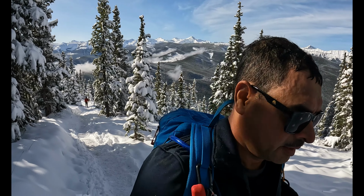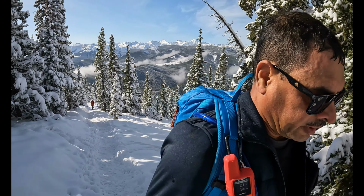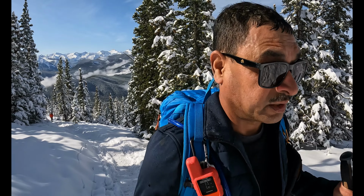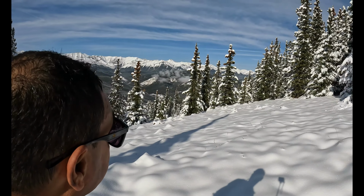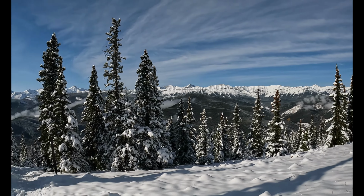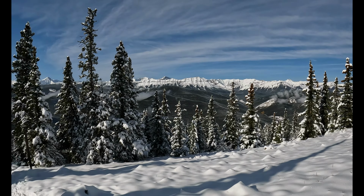Look at the views. Looks like start of the winter now with all this snow. Well, it wasn't that bad that we needed spikes, even though Keiko and Ruby, they got their spikes on. But we are good without the spikes for now. Oh man, look at those snow peaks. Aren't they gorgeous? This is a snow dump from the last couple of days.